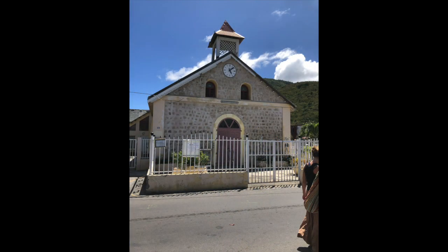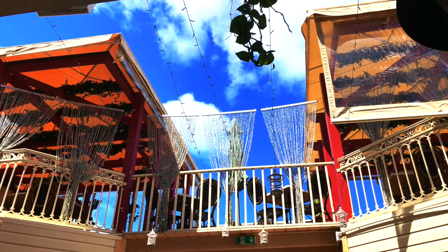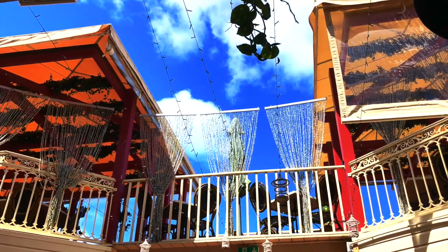As we walked about the town, the French architecture was on display at every turn. Old world charm, mixed with a very colorful paint scheme.